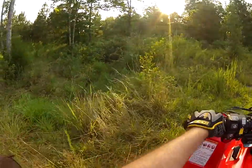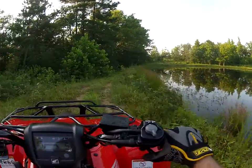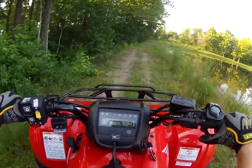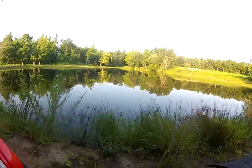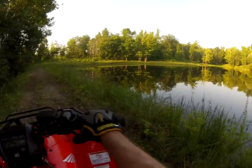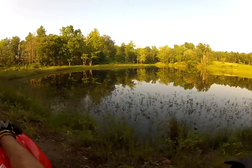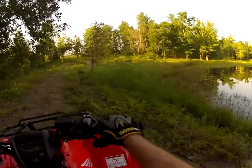Big pond on the Montague Farm, crossing the spillway here. See if I saw anything moving in the water. I saw something right before I pulled up, but couldn't get it on camera. A lot of aquatic plants growing in the edge this year.